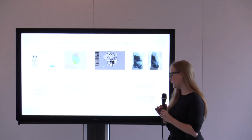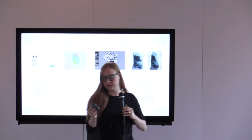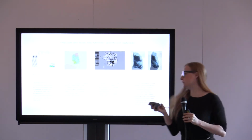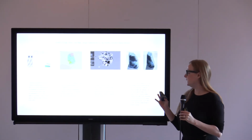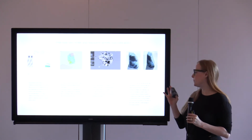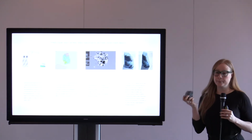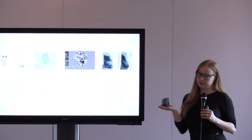One of the first things that we have done is we 3D printed this object. This is inspired by the data, and the shape is based on the pulsar location, and the patterns inside are based on the pulsar spectra. This object has been printed by Stratasys.